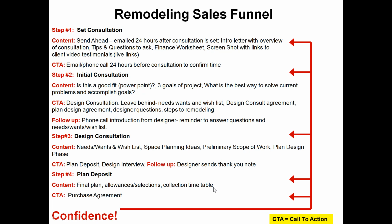Prior to the design consultation, you're going to have your designer call them to introduce himself or herself and remind them to answer the questions and the needs, wants, and wish list. Now, at the design consultation, nothing really flashy. Simply review the needs, wants, and wish list. Go through some preliminary space planning ideas. No concept plans, please. Maybe just some red lines, drawing something up by hand right in front of them, talking about preliminary scope of work, preliminary selections, and the plan design phase.